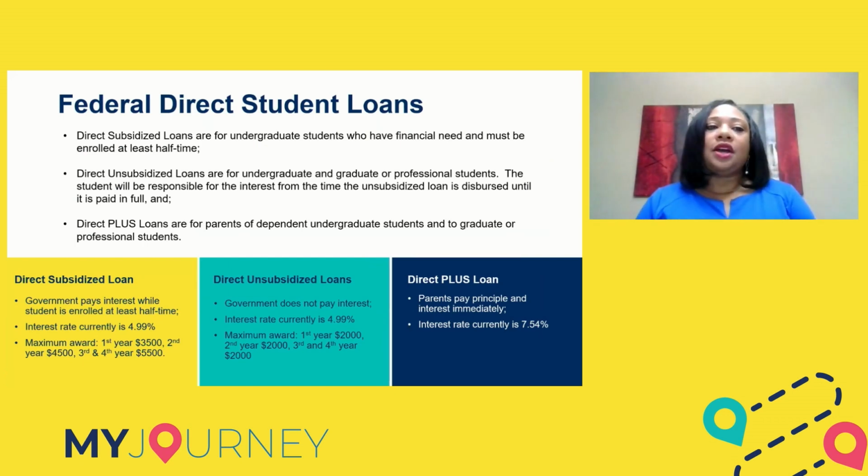Now, I mentioned we will talk about loans later. So we're going to talk about these loans. Just remember, loans, you do have to pay them back, and you have to pay them back with interest. So how much you borrow, you're going to be paying back more because that interest is going to be tacked on there. So just be careful when you come to loans. I'm not saying don't get loans, but if you need loans, only borrow the amount that is needed.